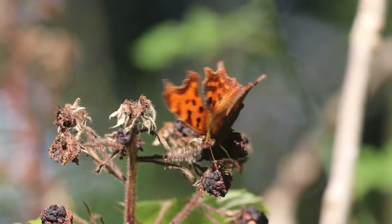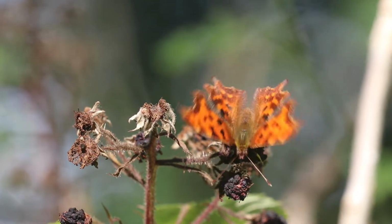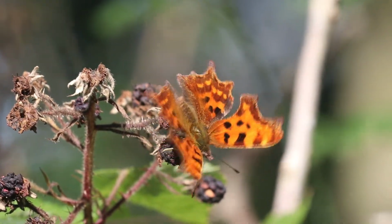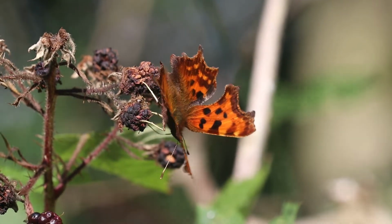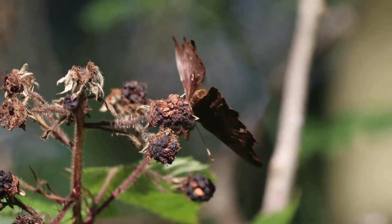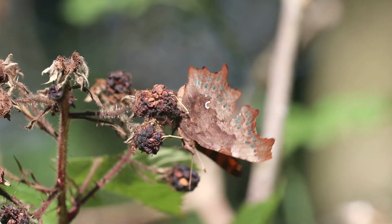common and widespread species. With its jagged-looking wing pattern and distinctly camouflaged underwing, the comma is an unmistakable butterfly. Adults are one of a few butterflies in Britain that can be found flying throughout much of the year. It can be found in woodlands and gardens across much of England and Wales, and appears to be extending its range northwards to Scotland.